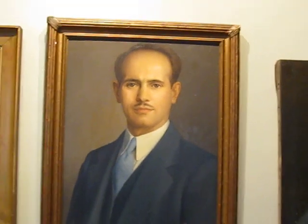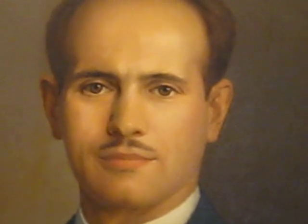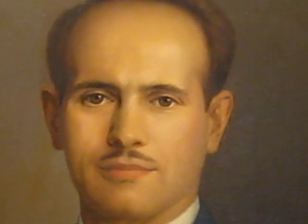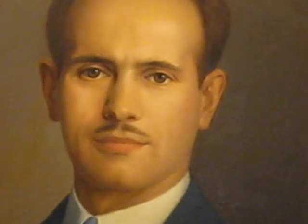So let's see. Let's go into some tight detail on him. And what's amazing about his portraiture is that he just nails it, you know. And these two that I just showed you have this very haunting quality to them, and it seems like his eyes follow you wherever you go. So let's show you what that will be like.